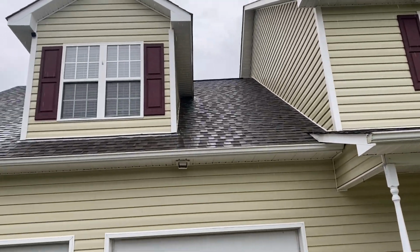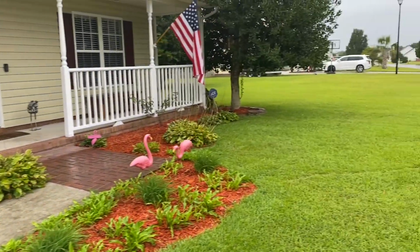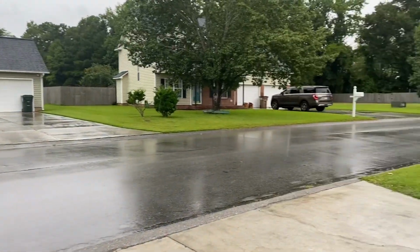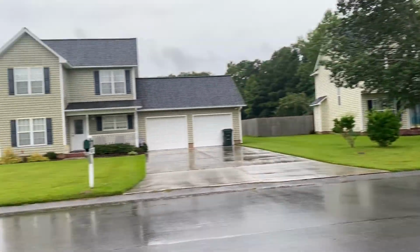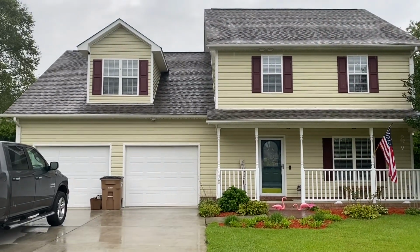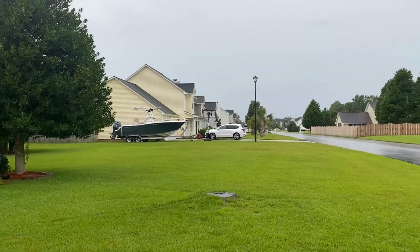This is really a good looking house. We've got some architectural shingles up there. I'll have to look into the age of the roof, but it looks like it's fairly new and in good shape. And just a little surrounding of the area here. And I'm gonna do a drive through of the neighborhood too, just so you can kind of see what it looks like around. Okay, so for right now, that is the house, and stay tuned for the neighborhood.